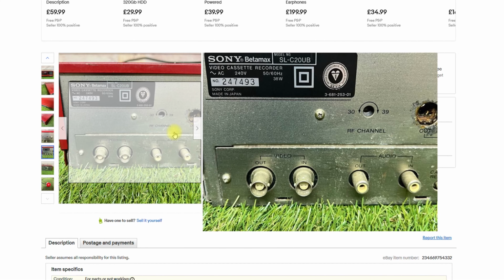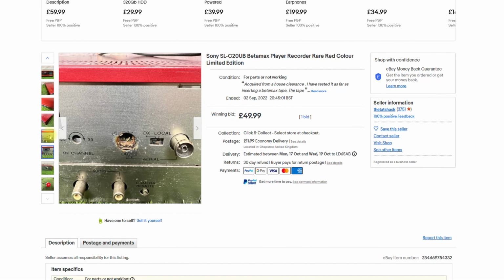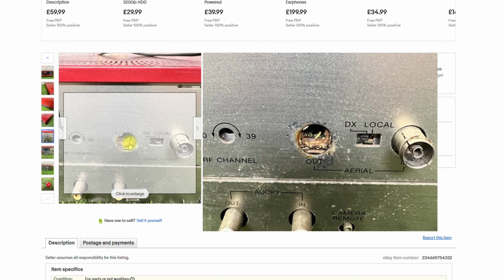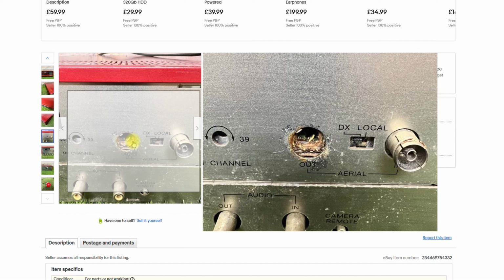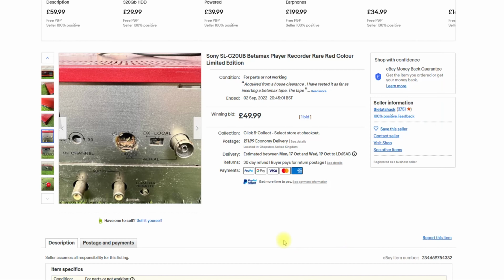So that's had rain down the, although it's on the out, it looks like it's had rainwater coming down the aerial lead. It's rotted it out. But yes, anyway, enough of this.